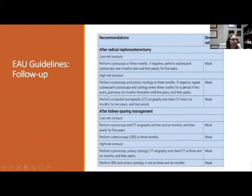Okay, I'm going to pass off the mic here to Dr. Matin. Well, thanks, Jennifer. That was really great. If we can go to the next slide.